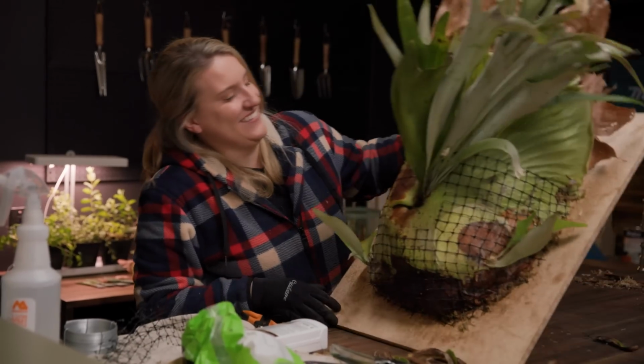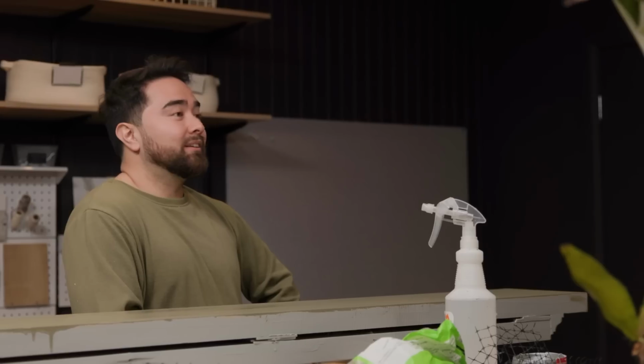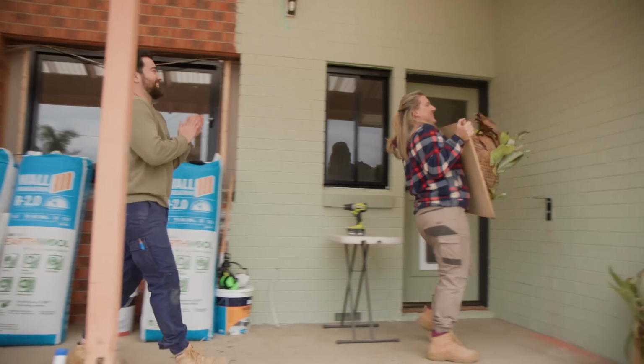Wow, look at this. How good is it? That's amazing. I know, it's beautiful. It looks like a living work of art. That's because it literally is. It is. Yeah. Let's go hang it. Let's go hang out with our hanging staghorn. Yeah. Okay, let's get these on the wall.